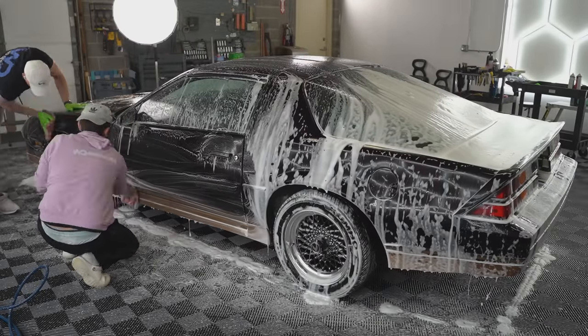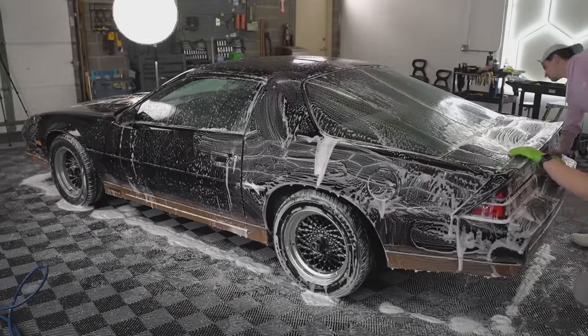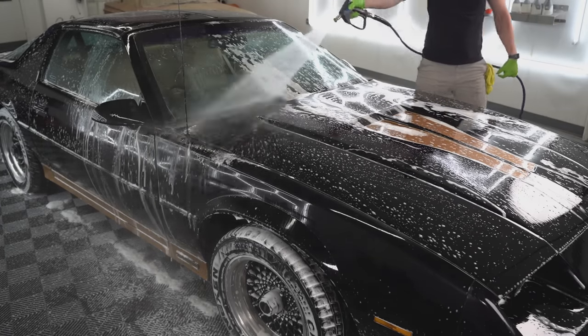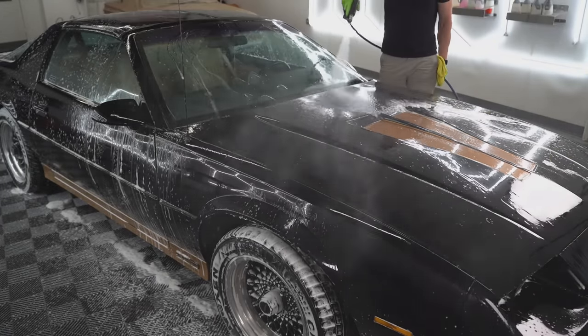And with that being said, let's hop back into the detail. So at this point we foamed down the car and we started washing it, and then we prepped it for polishing later. So we did an iron decontamination followed by a clay bar. But before polishing it, we did the interior, and that's where we found a nice little surprise underneath the back seat.